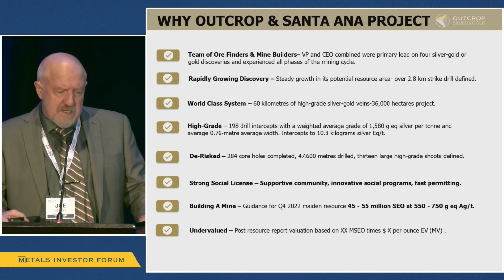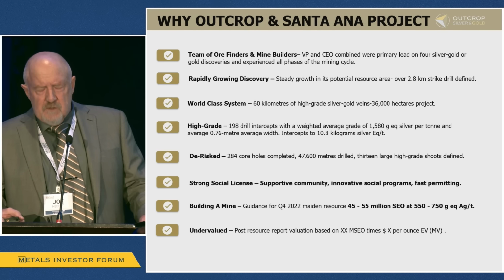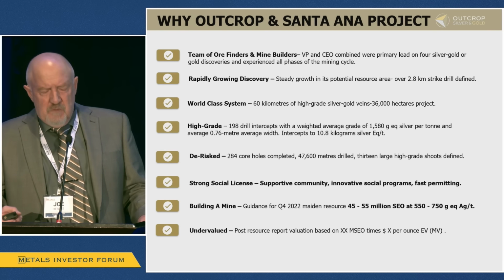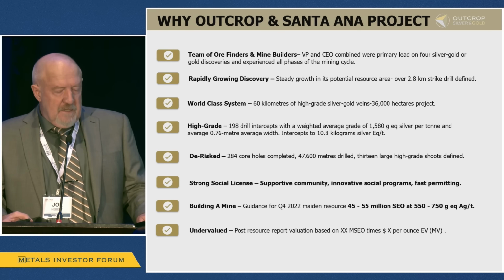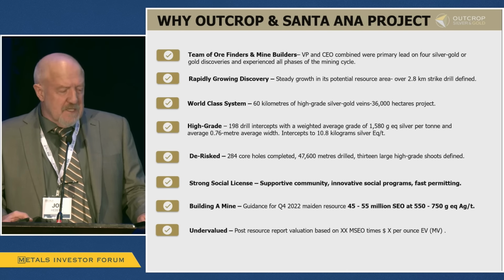We have a rapidly growing discovery. Right now we have over 2.8 kilometers strike length of potential resource that's going to be evaluated and estimated, and we have many more targets identified. It's a world-class system. It's 60 kilometers, and those kilometers are composites, so we might be looking at 200 kilometers of veins. That puts it in the class of the famous Mexican districts like Guanajuato and Fresnillo.